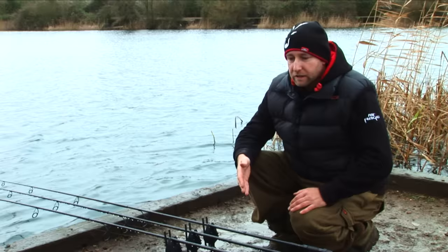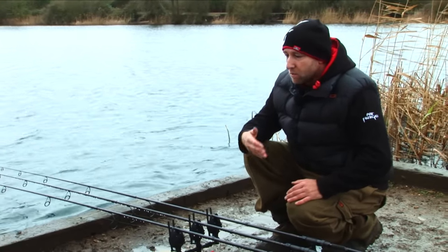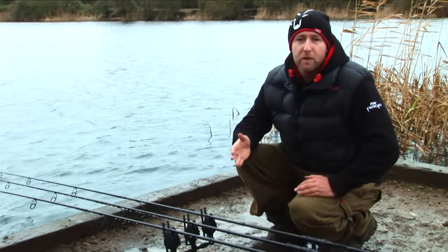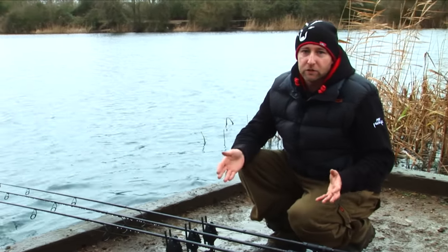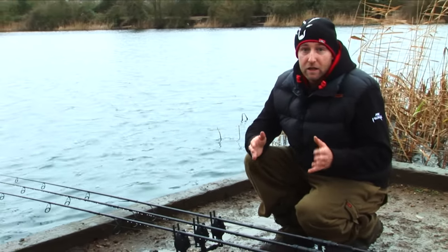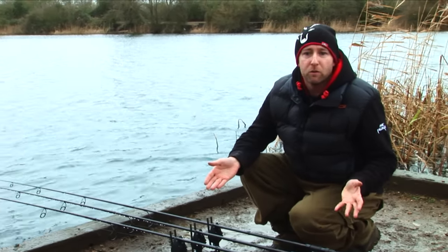Now, it doesn't sink like a fluorocarbon would, but in terms of monofilament lines, it is by far the best line I've ever used in terms of its sinking. For a distance casting line, it's very unusual, but it does it. It sinks like a, well, not quite like a brick, but it sinks almost the same as a fluorocarbon would.